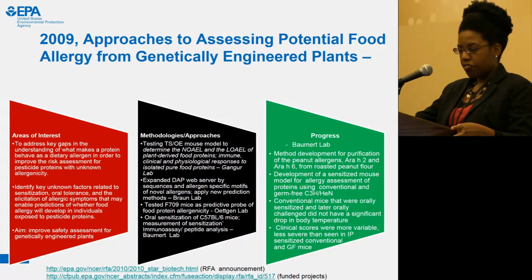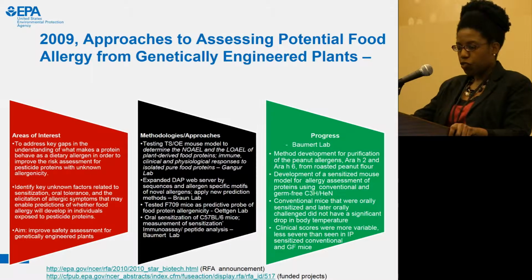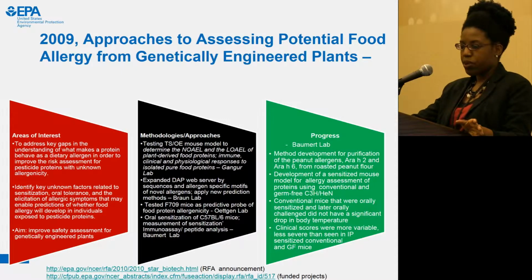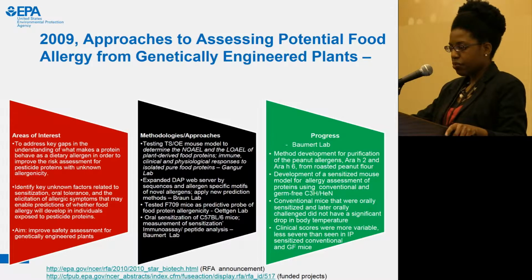Secondly, we want to identify key unknown factors related to sensitization, oral tolerance, and elicitation of allergic symptoms that may enable predictions of whether food allergy would develop in individuals exposed to these proteins. And the main aim of this RFA was to improve safety assessment for GE plants.